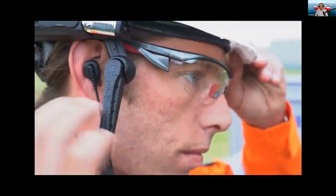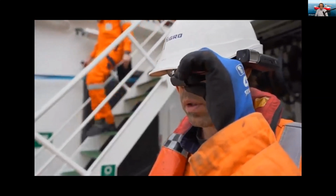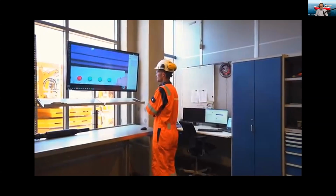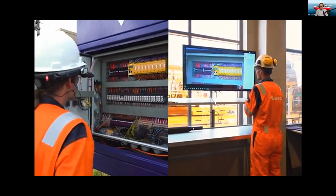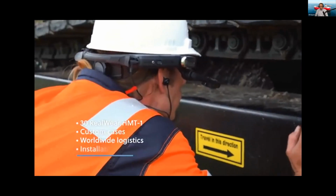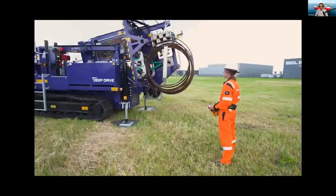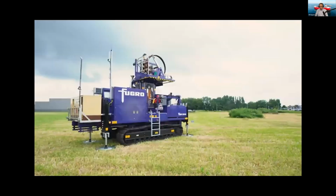Remote Expert can be used by our clients for safety checks and fast decision making in the face of time-critical scenarios. Remote Expert can also be used by off-site experts to provide advice and guidance to on-site operators. In the end, we purchased over 30 RealWear units, which were shipped all over the world. We are confident in our collaboration and looking forward to expanding business together in the future. From ship to shore or worksite to office, Remote Expert allows us to connect and unlock insights anywhere at any time.